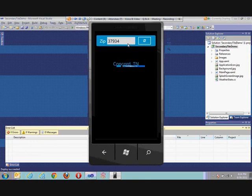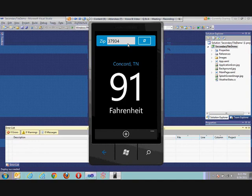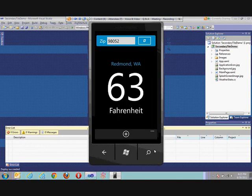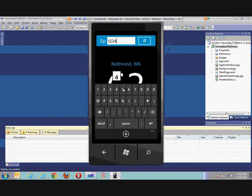But now let's go back to the app. And let's go grab the weather at another location, maybe, for example, 98052, which some of you will recognize as Redmond, Washington. So there, it's currently 63 degrees, and I'm going to click this button in the application bar again to create a secondary tile for it. Now let's do that one more time. I'm going to enter the zip code 12354, which actually represents a little place called Schenectady, New York, which I've never been to, but they do have an easy-to-remember zip code.